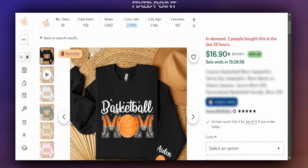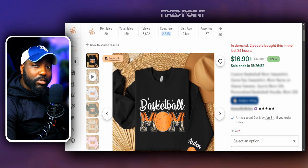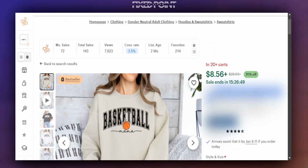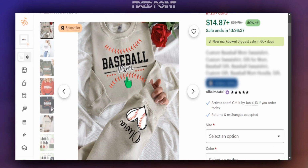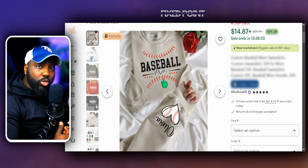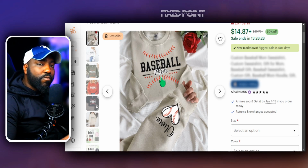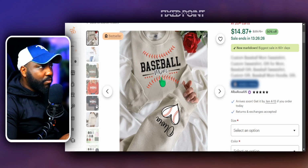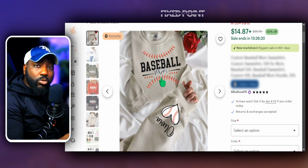Being that we have all these examples in front of us, the goal here is not to copy, but to look over multiple products and find out what areas are doing well. Obviously, we see the name of the sport on the design itself. Again, we see some type of design reflecting that sport. That's exactly what we want to take, because we always want to learn from data to see what is selling well, and then infuse that into our own unique designs, bringing out some more value points here. So with that being said, we're going to jump over into our design software, create this type of mom sweatshirt, and then upload it to Printify so we can start selling it on our Etsy shop.